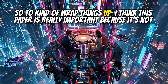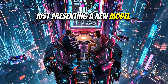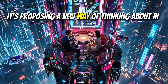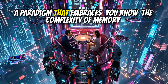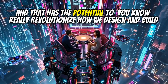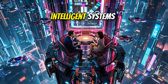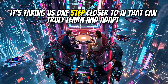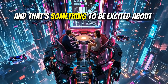So to kind of wrap things up, I think this paper is really important because it's not just presenting a new model, it's proposing a new way of thinking about AI. A new paradigm. Yeah, a paradigm that embraces the complexity of memory. And that has the potential to really revolutionize how we design and build intelligent systems. It's taking us one step closer to AI that can truly learn and adapt. And that's something to be excited about.